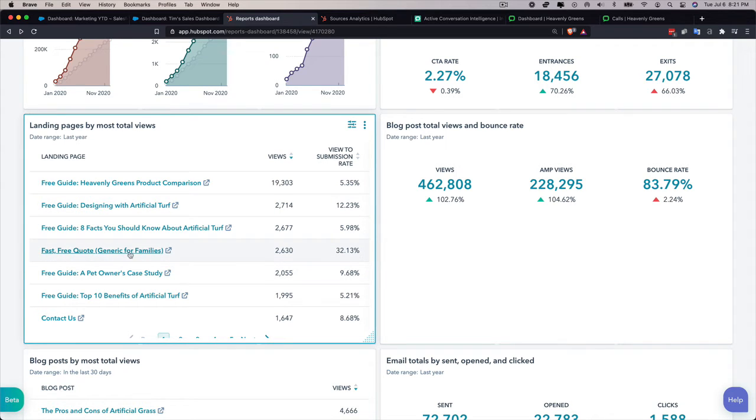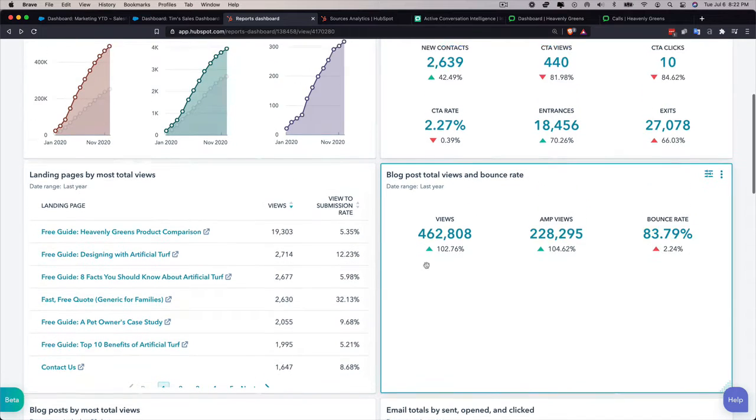And what's awesome is our bottom of the funnel, because remember, in marketing, we've got top, middle, and bottom of the funnel marketing. Top of the funnel is people getting free guides or opting into a chat sequence, something like that. And then the bottom of the funnel is where they're ready to make a buying decision. This is our pretty consistent conversion rate, 32.13%, 32%, 35%. Those are the kind of numbers we get at Heavenly Greens for bottom of the funnel conversion.